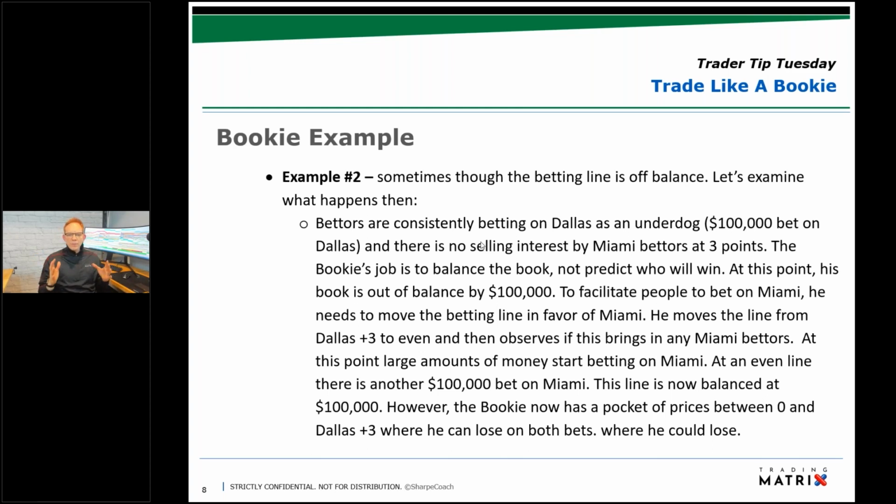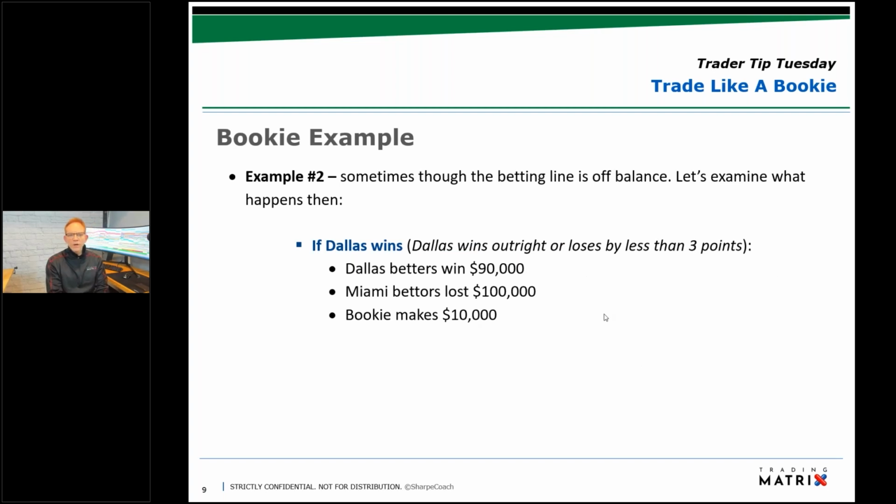Now he has the book balanced, but there's one issue, and that is there's a pocket of prices between Miami giving 3 or Dallas getting 3 and break even, the line being even, where the bookie can lose on both bets. In extremes, he's going to get his VIG, but if it comes in between 0 and 3, he could literally lose on both. So let's go through some of these examples. Scenario 1: Dallas wins outright, or Dallas loses by less than 3 points. In this case, Dallas bettors win 90,000, Miami bettors lose 100,000, and the bookie makes 10,000. Everything is good.